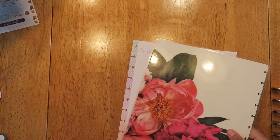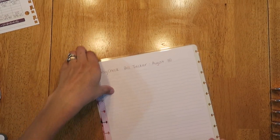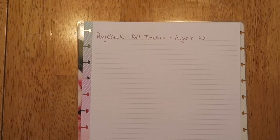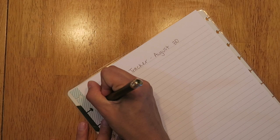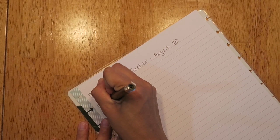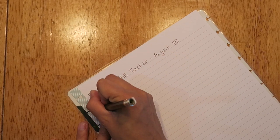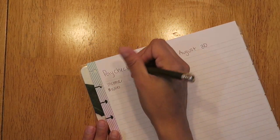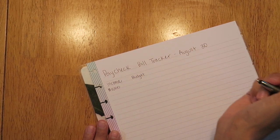Instead of using the notebook, I'm gonna use the back of the other cover. Let me zoom you guys in because I think, okay. So I zoomed you guys in. So for my income, I'm gonna write income. And I'm gonna budget $1,000 for this check. I haven't been making my full 80 hours.